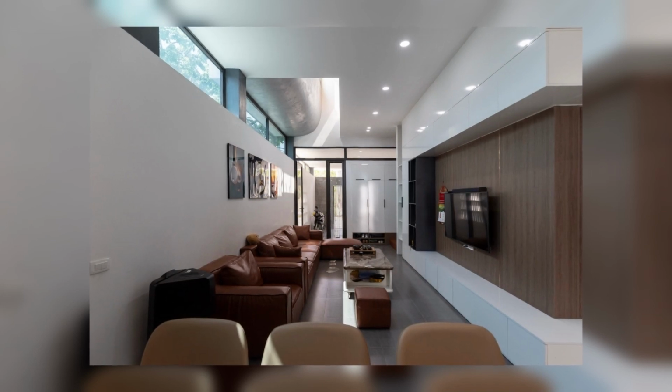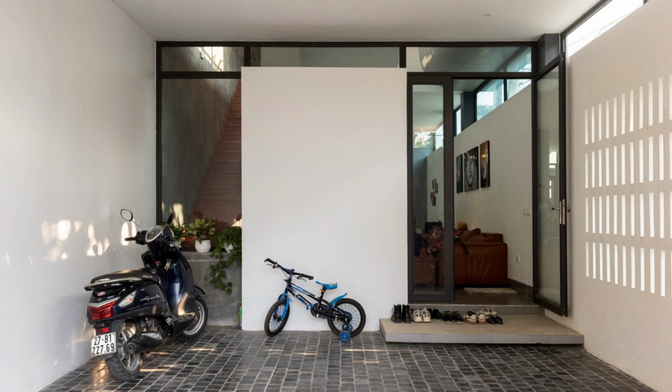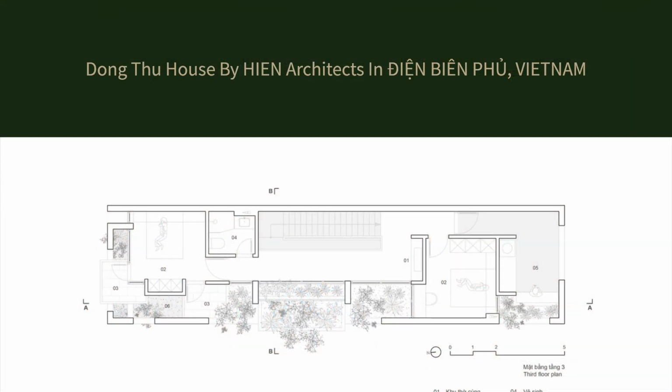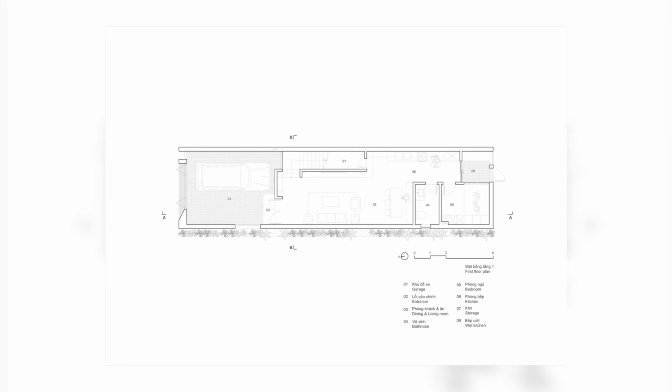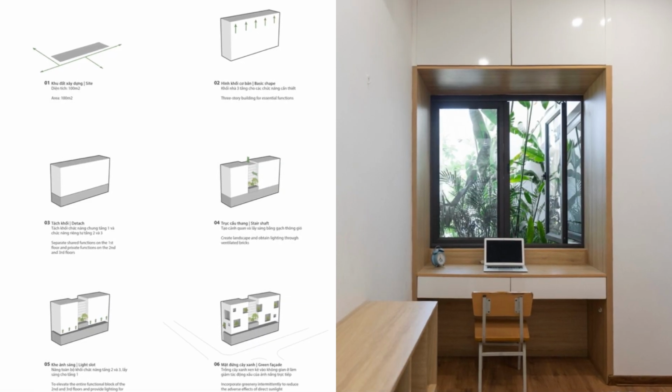Utilizing the rear courtyard and a full-length glass wall running along the entire house, we ensure maximum natural light and privacy for the users. It can be said that the second floor is the heart of the house, where the communal space between 2 bedrooms serves as a place for activities to connect family members.